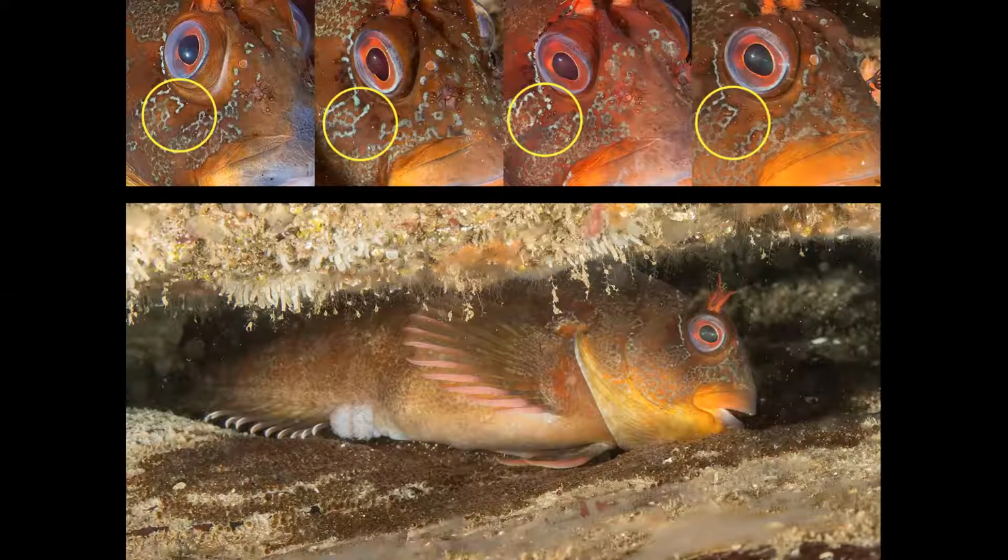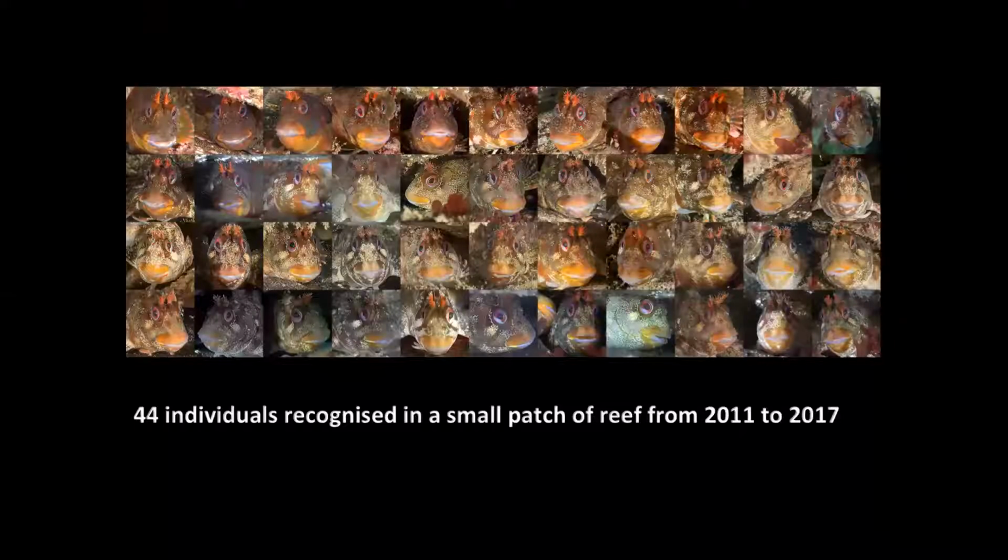And we've done a lot of research and learnt a lot of new things about Tompot blennies by, you can see there, for example, just in one patch of reef, recognising lots of individual blennies, and you find out all sorts of new things about their life, how the fact that they can keep territories over winter, so they can keep the same territory for many years. A male, females go back to the same spots as well. And there are sneakers as well.